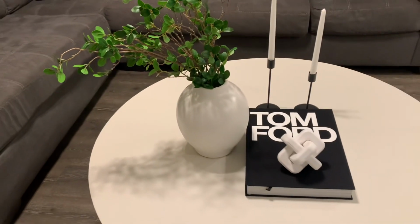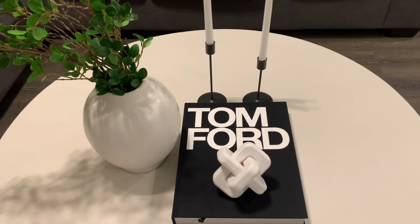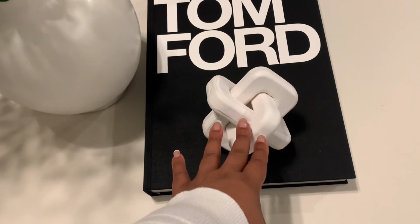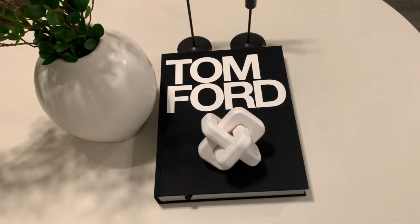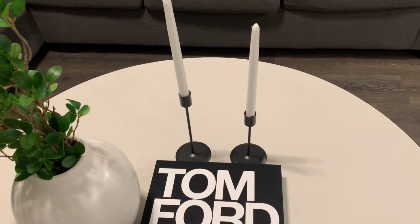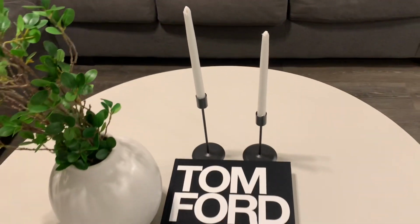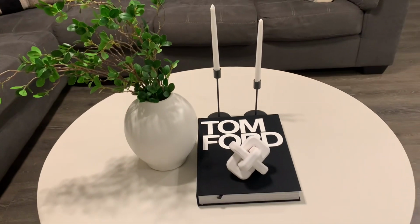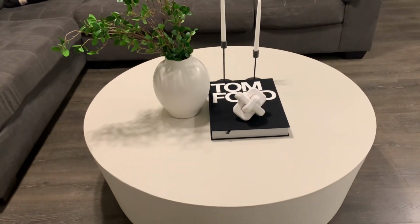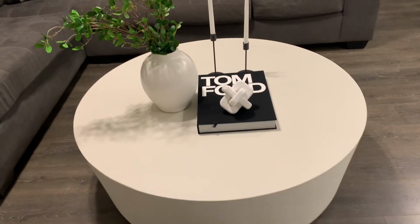And so I got the branches from Amazon. The Tom Ford book I also got from Amazon as well. I also purchased this little knot here from Amazon. And I also got the candle holders and the candles also from Amazon. But I think that it looks absolutely gorgeous. I'm absolutely in love with this whole look.